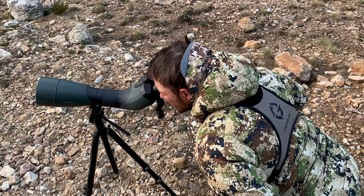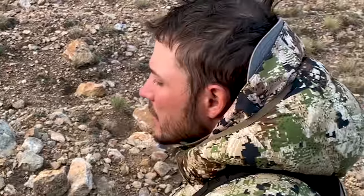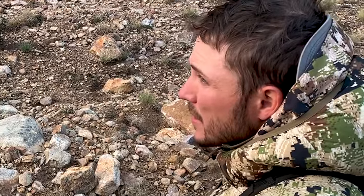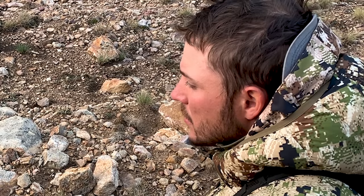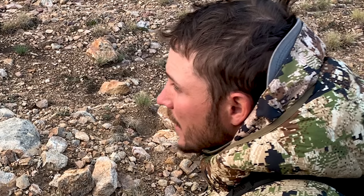That's a big freaking deer. Like a big deer. His left side is big. What does he look like? I've only seen him in my tent. Just a big typical. With giant backs? Giant backs. He's 190 all day.